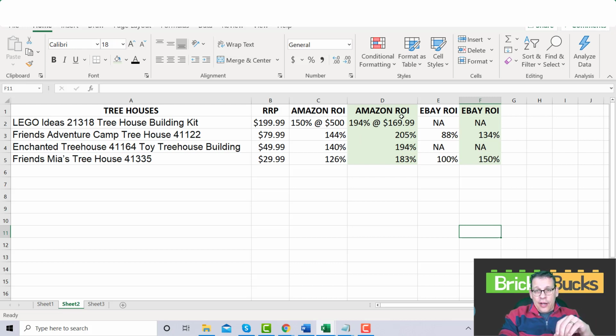And again, I'm sorry if I didn't mention this. If you purchased all of these at a discounted price of 20% here, I know on the Treehouse that was not a 20% discount. I believe that was only 15. So hopefully I'm not confusing you with my Excel. I kind of went a different way with the Excel this time. If you got these three sets, your return on investment skyrockets.